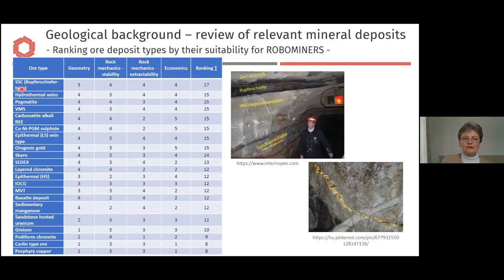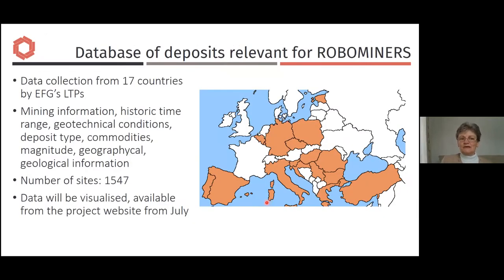It turned out that the sediment-hosted stratiform copper mineralizations, the so-called Kupferschiefer type mineralizations, are the best targets. Why? Because they are extensive two-dimensionally, relatively thin, easy to identify, and easy to follow. For similar reasons, the vein-type mineralizations are also good targets. Here, the problem can be that the veins in general are vertical or subvertical, so the robot should be able to move vertically. We also built up a database.